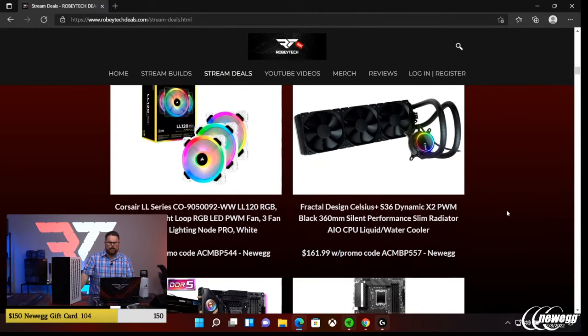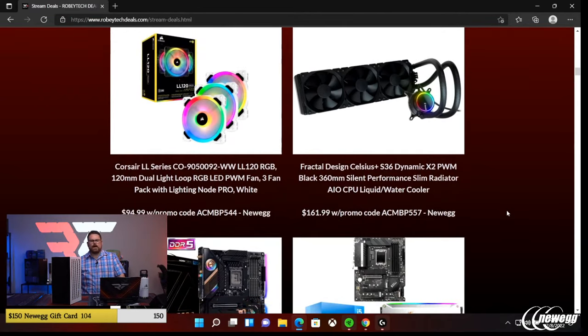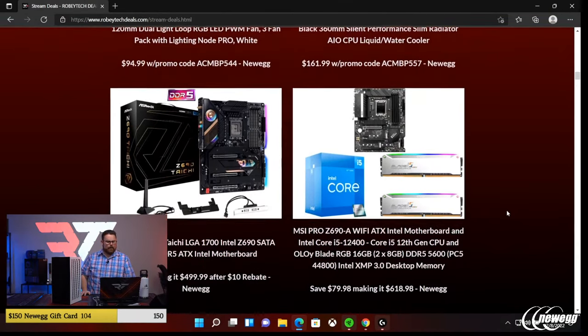Fractal Design Celsius S36. This actually includes a fan hub on it. It's probably one of the easiest cable management AIOs that you can get right there. Also super low profile, and those fans are actually really good. $161.99 over on Newegg. So that's actually a really good option, especially if you want to do something with minimal RGB and a pretty light RGB around the pump header.